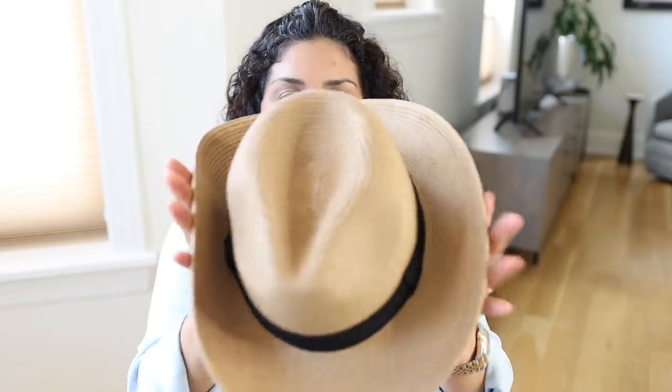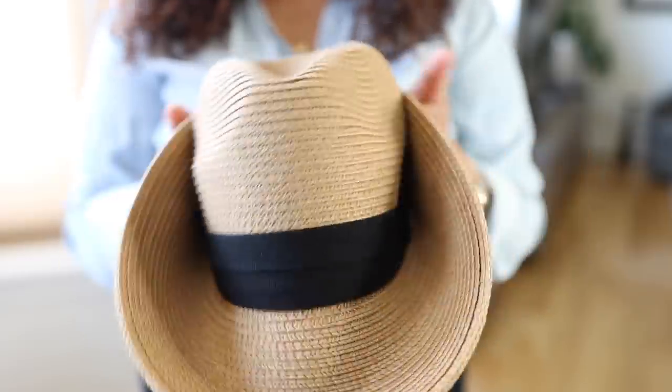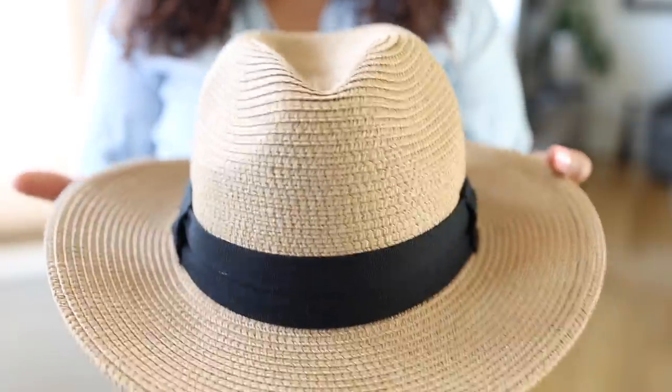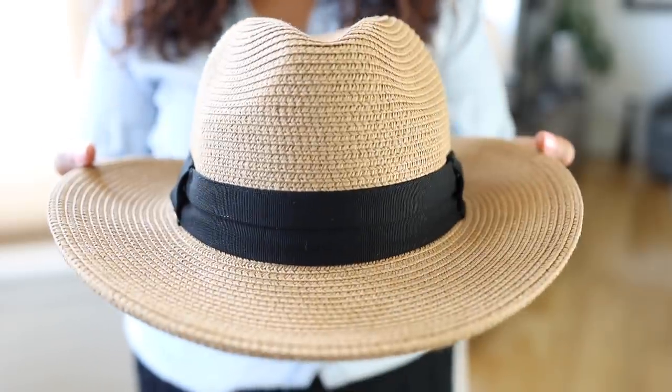This is one of my newer hats. I really like the look of these type of hats, like how Miami chic do I look? How vacation chic do I look? But the good thing about these also is they are travel friendly. They're easily foldable. They easily travel with you and then they just bounce right back. And so they look really stylish and nice.